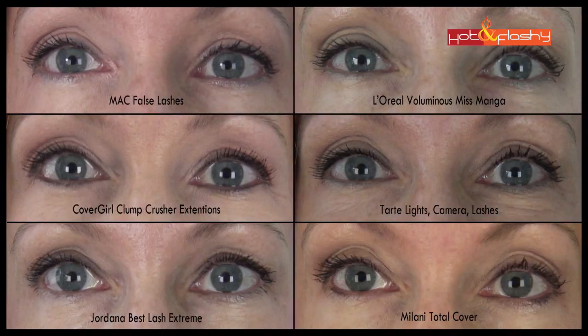So let me now bring in the pictures of the grid showing all six of them at first application. And then all six after 12 hours.